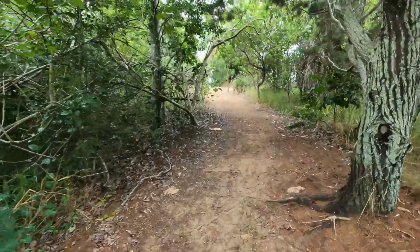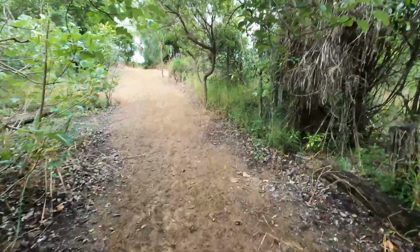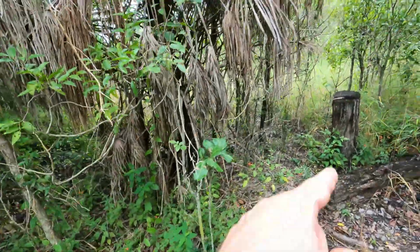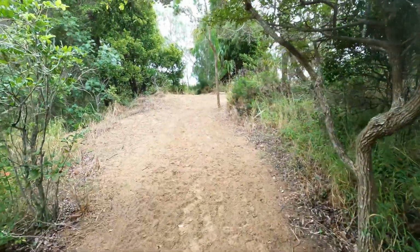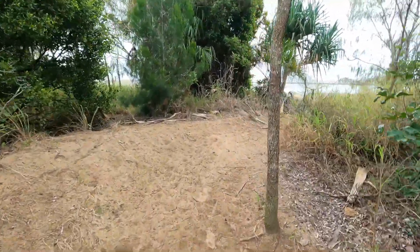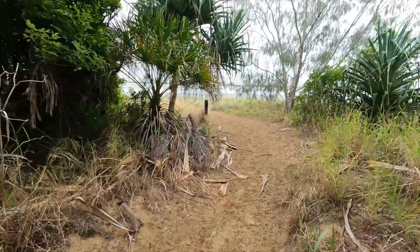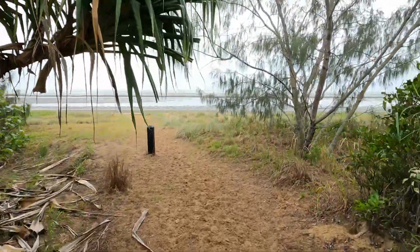In the summer, coming down here, we've seen snakes. There was an awesome lace monitor running up in here, and then we saw some, I can't remember what bird it was, but that had its little babies. That was pretty awesome. Oh, the tide's out pretty far. I didn't check the tide, so I don't know whether it's coming in or out.